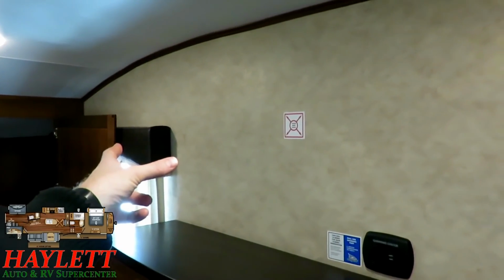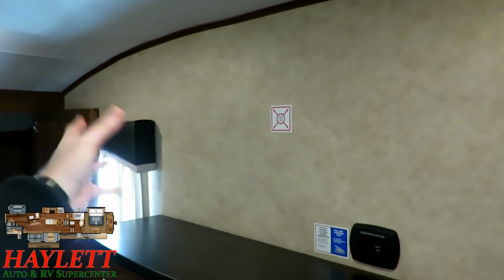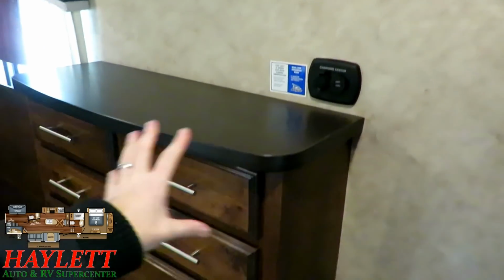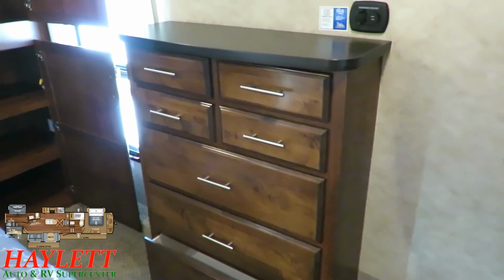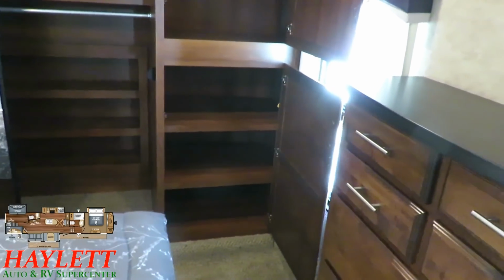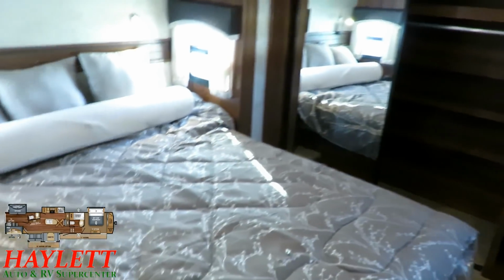Bedrooms all set up for an extra TV. The one we have in stock might have it, might not. I don't know. Charging station for mom and dad's phones. All kinds of crazy dresser space. I love that their dresser is 4 drawers taller than normal. Washer dryer prepped over here in the corner. The bed. This is another thing that's very cool.